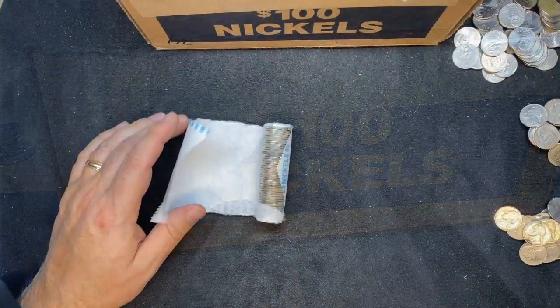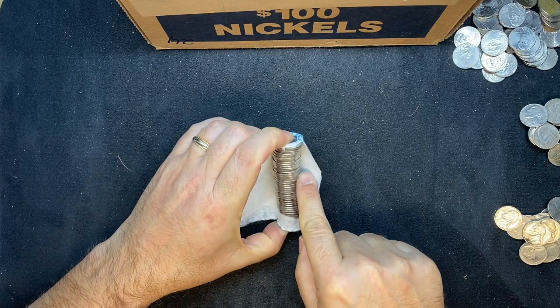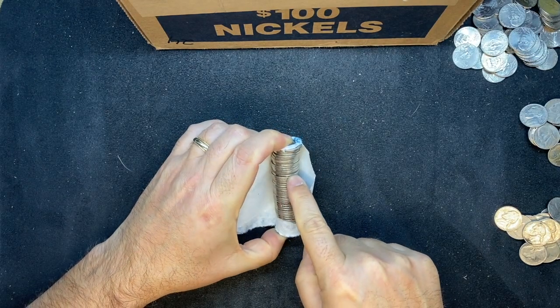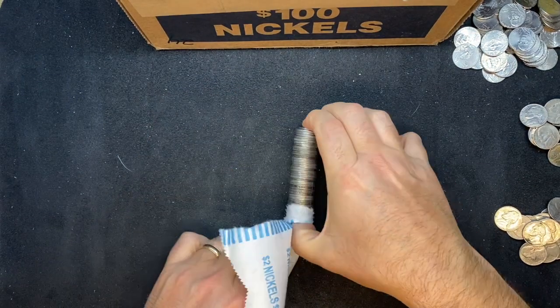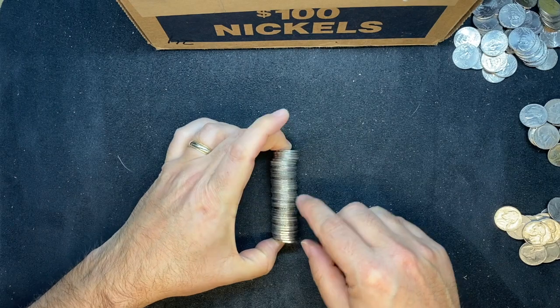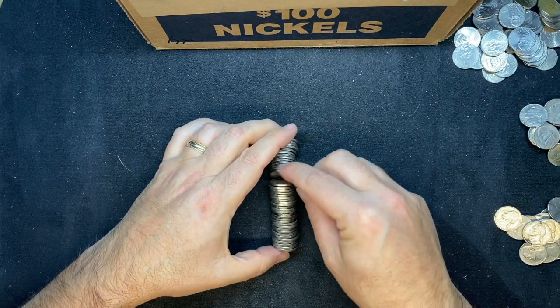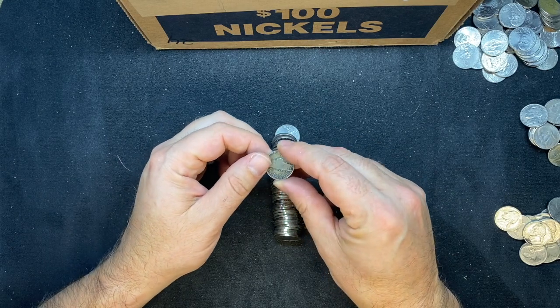So I just ripped into roll number 3, and we have what appears to be a little silver in here. I haven't finished peeling the paper off of this. Let's see if we have anything down on the other end. I don't see anything else. Let's check it out. I already see the P on the back. We do.